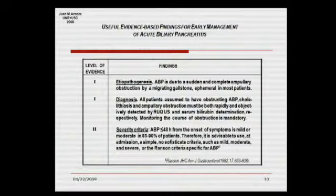So, on that basis, we pull the following findings. In etiopathogenesis, acute biliary pancreatitis is due to a sudden and complete obstruction by a migrating gallstone, ephemeral in most of the patients.